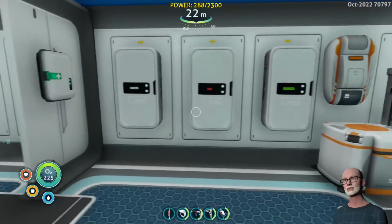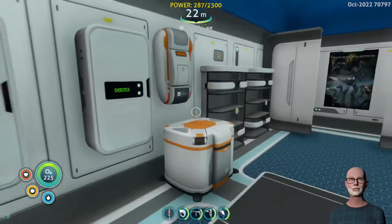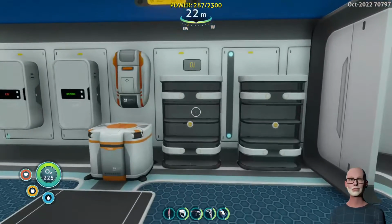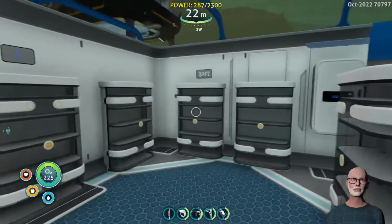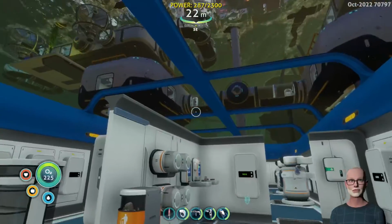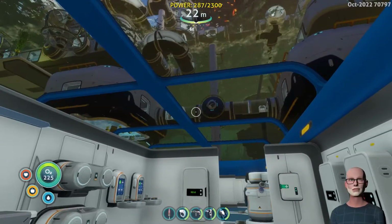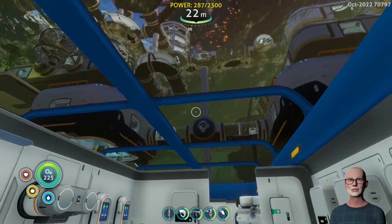Yeah, this is a little bit annoying because it's always shaking, but we have some of the storage here, and the rest of the storage is here. Lots of storage. And then you might think, well, I tried to build a base inside the Aurora, but it's not letting me, right? Did you try? Try it. It's not gonna let you.